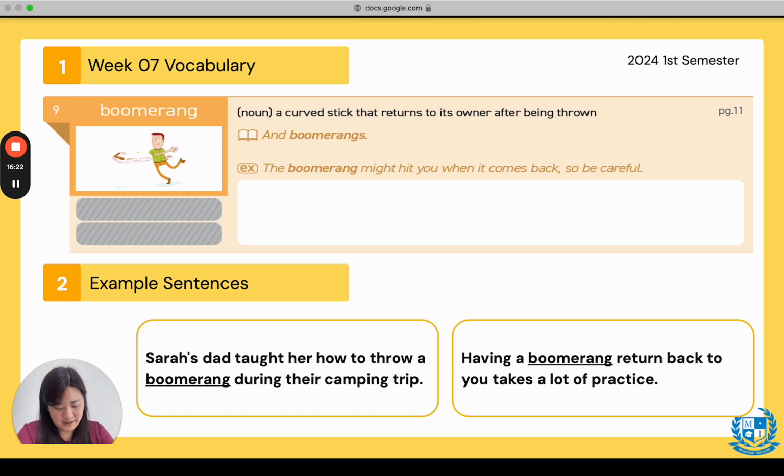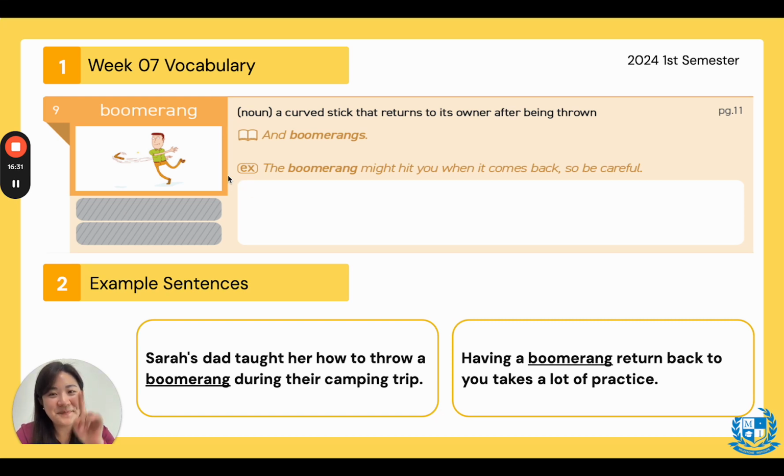And here it says, and boomerangs, from our book. Super short. But our example here that we're going to read together, ready? The boomerang might hit you when it comes back, so be careful. Yikes. So it's curved, it's like this, and it's curved. And then it comes back to you. Example here.